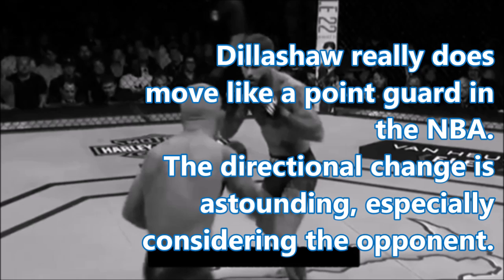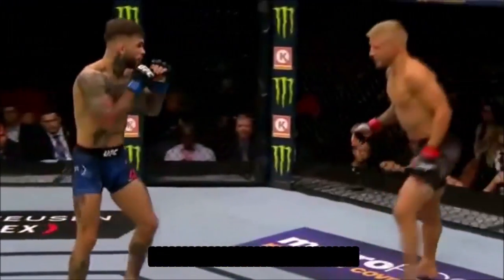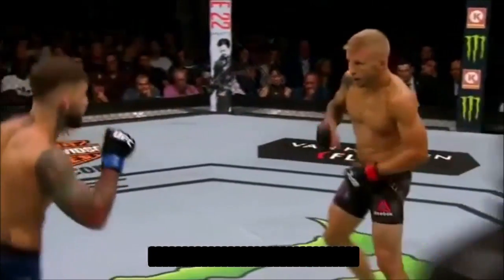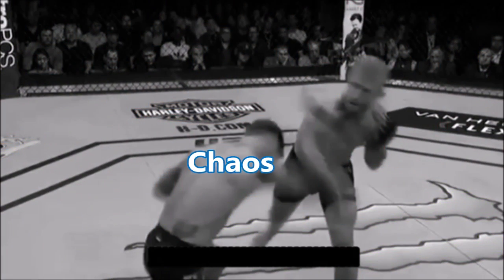So Dillashaw really does move like a point guard in the NBA. I don't know what other sports you guys watch, if that makes sense to you. But if not, just type in crossover dribble in the NBA. You know, Westbrook or Steph Curry or something. So I put control, which is TJ's approach. It's this controlled, cerebral process versus the chaos, athleticism, speed, and power of Cody.